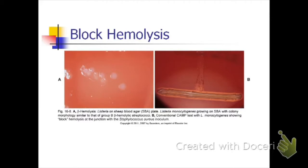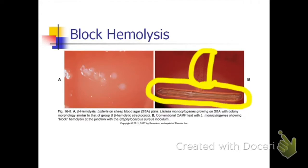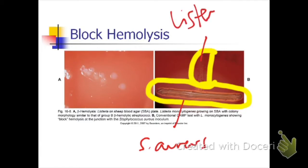So by the way, this colony here is a colony of Listeria monocytogenes. We usually inoculate it beside the colonies of Staphylococcus aureus. So this would be the colonies of S. aureus, whereas this would be the colonies of Listeria monocytogenes.